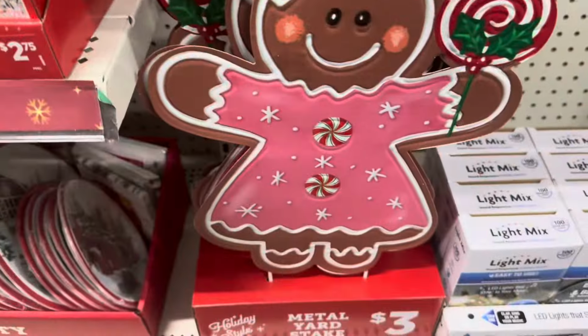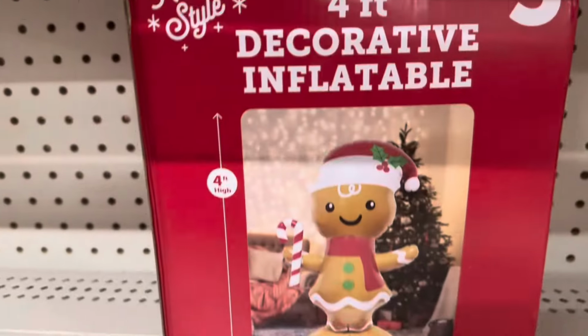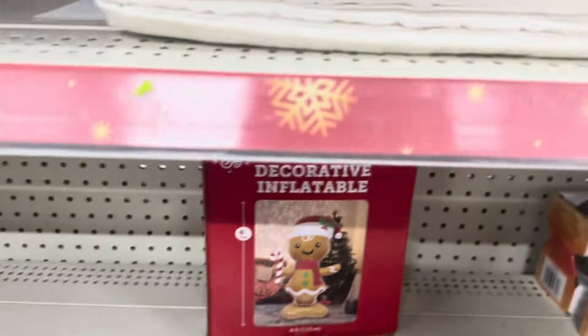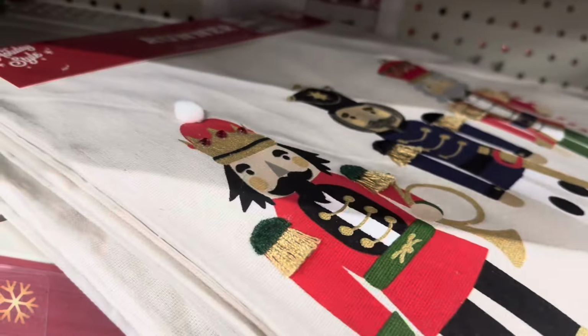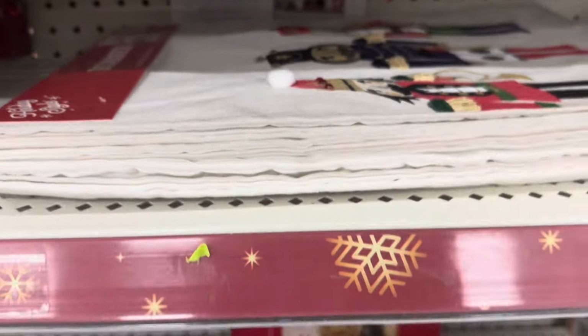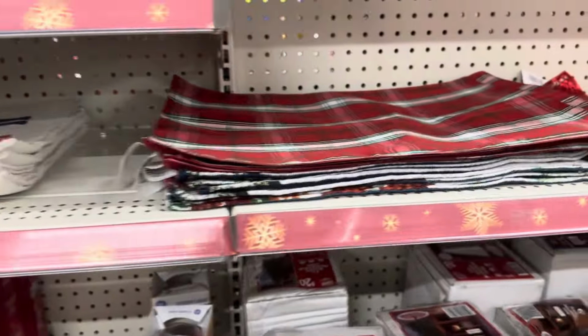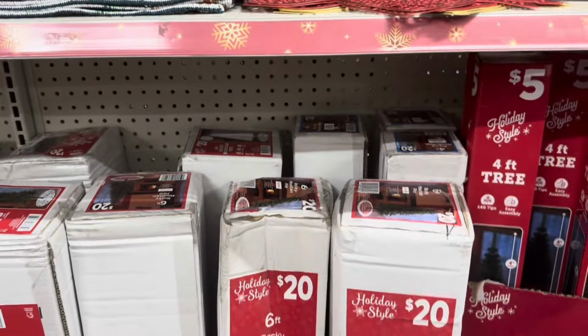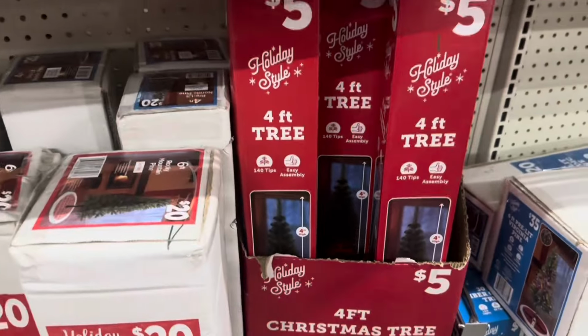I'm also obsessed with gingerbread, so these little yardsticks were cute. And I told Justin I really want to come back and get this 4-foot decorative inflatable to set on our porch. And he said, absolutely not. So y'all put in the comments to let me get that inflatable because I love it. I don't even have to put it on the porch. I'll put it in my bedroom. I don't care. Okay, I'm just kidding. I'd want it outside, but I want it because it's a gingerbread man and it's so cute.